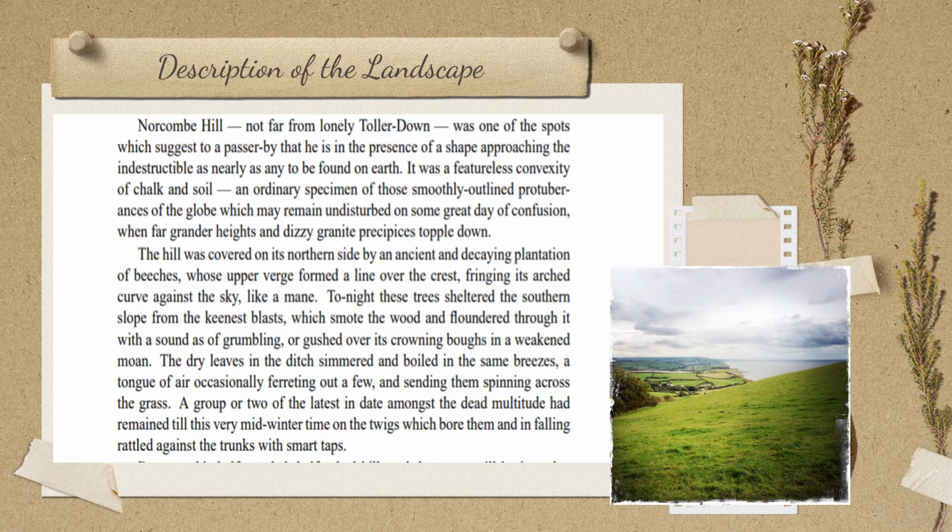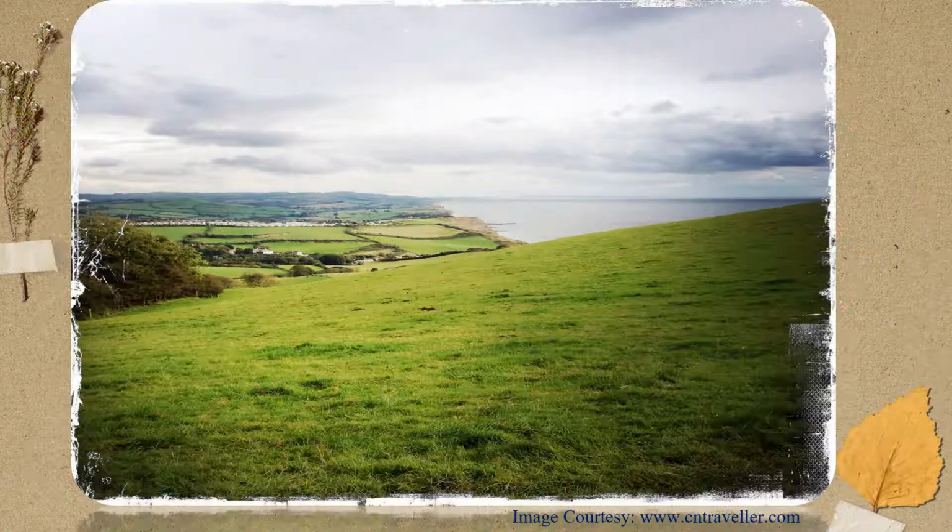It also talks about the sounds that are heard in nature, the clearness found in the wind. And we are also informed that along with the wind, we can hear the notes from Oak's flute. In this image, you can see a landscape similar to that of Norcombe Hill.